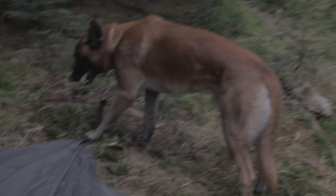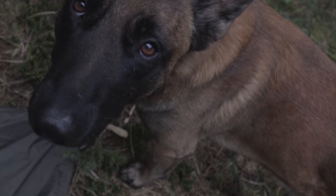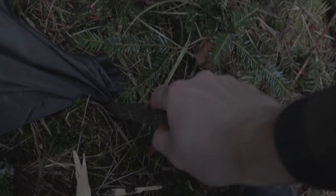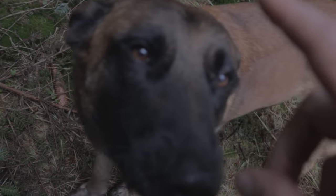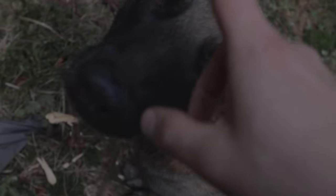You're really doing that? Hey, shut up. Really? That's my tent peg. No. Move. Asshole. What did I tell you? Move. No. Don't you do that.